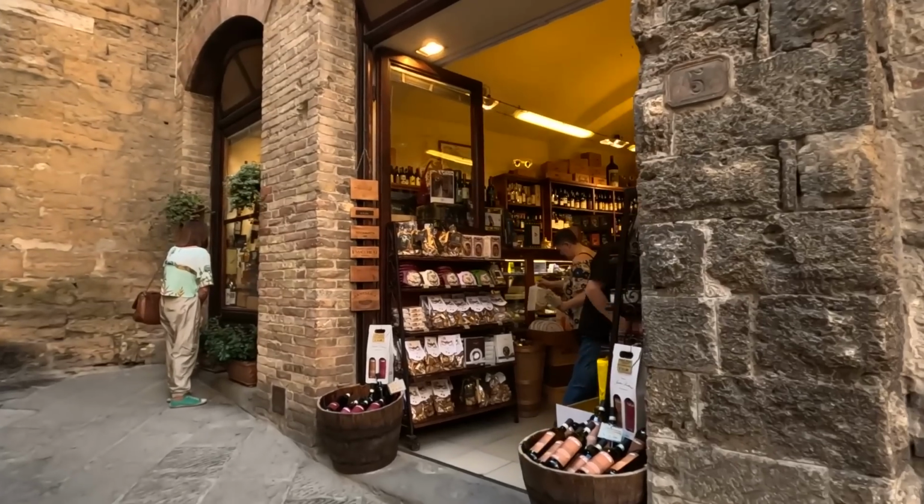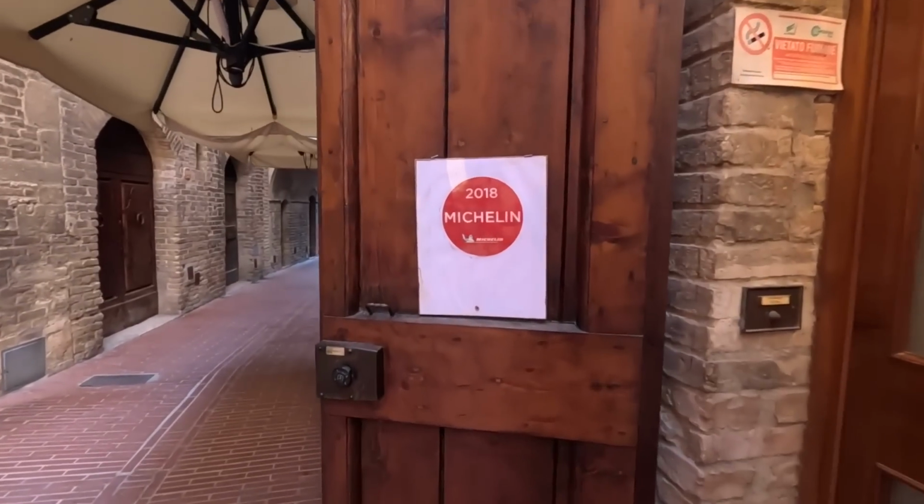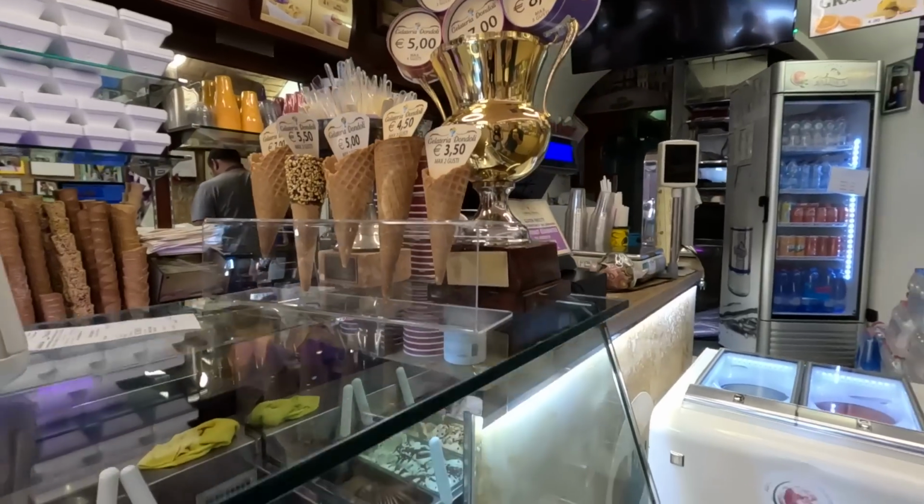So one thing there are a lot of here is a lot of cheese stands and meat stands and little shops to go into and sample wine, and just a lot to do. Michelin star restaurants as well. Yes. So if you're really hungry, you can do that. Now, the other thing they are known for is the world famous gelato here right in the main square. And so we just got some of that, and we are going to give that a try.